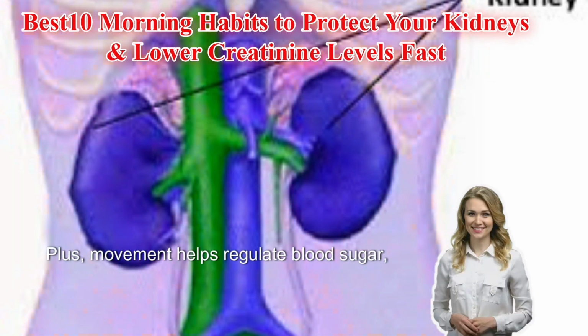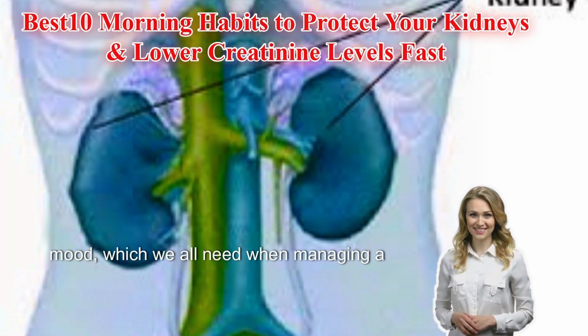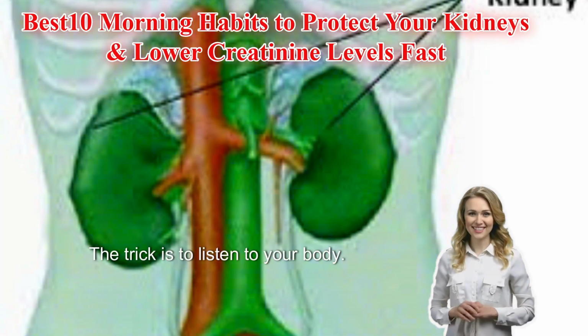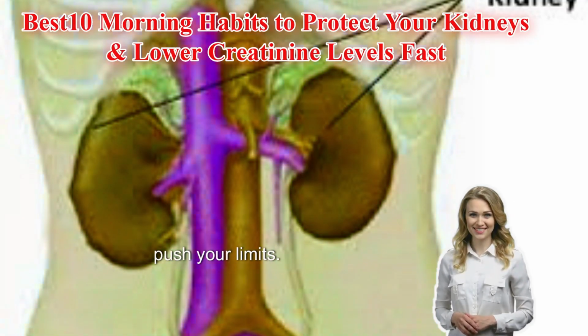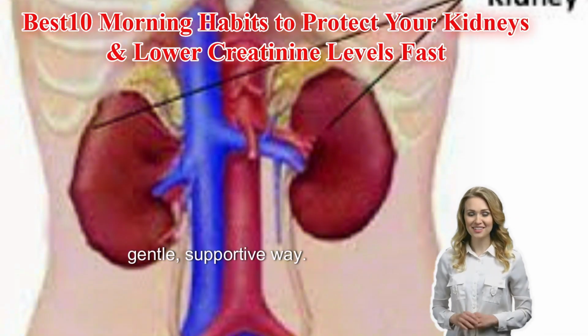Plus, movement helps regulate blood sugar, reduce inflammation, and even lift your mood, which we all need when managing a chronic health issue. The trick is to listen to your body. If you're feeling tired or swollen, start slow. You're not trying to burn calories or push your limits. You're simply waking up your system in a gentle, supportive way.